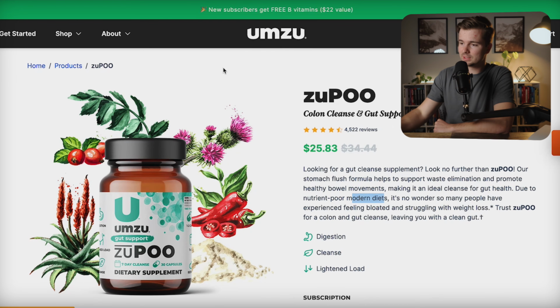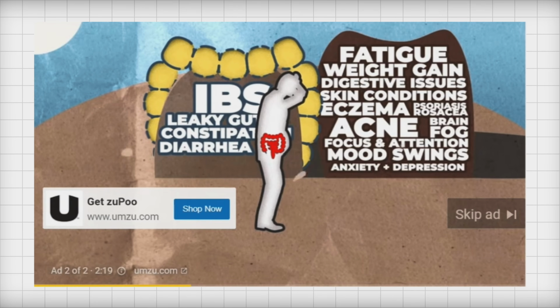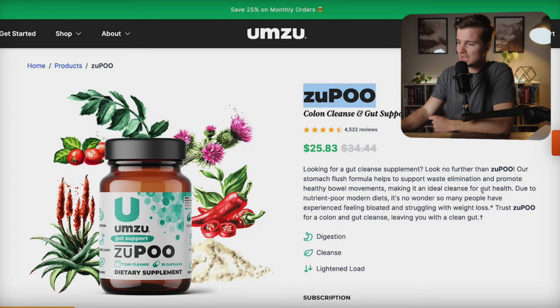Let's look at an example of this. This is a supplement called Zupu. You might have seen this supplement on YouTube ads. The guy's saying you have like 20 pounds of toxic waste inside your gut. And if you want to lose weight and take a few belt loops off, then this is what you got to do. So read this copy right here.